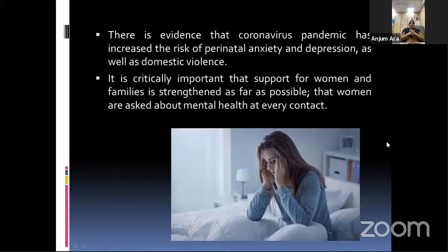But I would say that we should not fear acquiring the infection. We can resume our day-to-day routine activities. We can resume our antenatal care just by following the basic guidelines which our government has laid down. That is maintaining strict hand hygiene, wearing a double mask properly, not in a fashion style mask, and keeping social distancing. If we follow these measures strictly, I think we can resume our day-to-day activities, and we can even resume our antenatal care also.